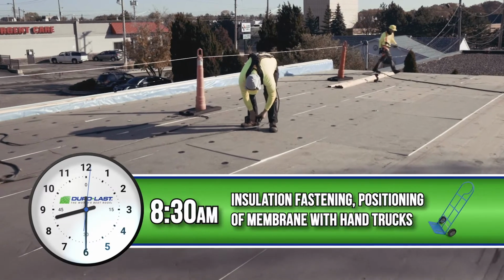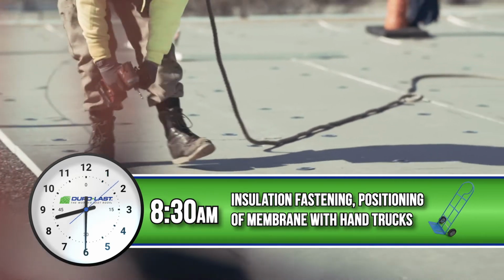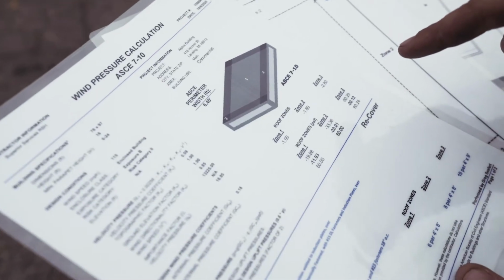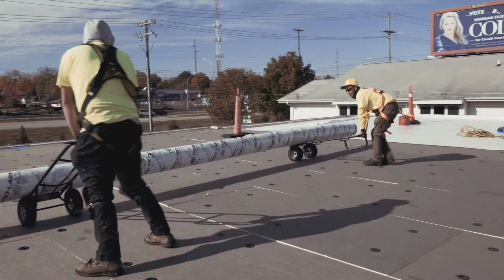With the Duro-Bond system, insulation fastening can be accomplished quickly. The specially coated plates create the attachment points for the custom fabricated roof panels. The density of fasteners follows a wind calc provided by Duro-Last Engineering Services. But the real labor advantage comes with the custom fabricated membrane panels and flashing.